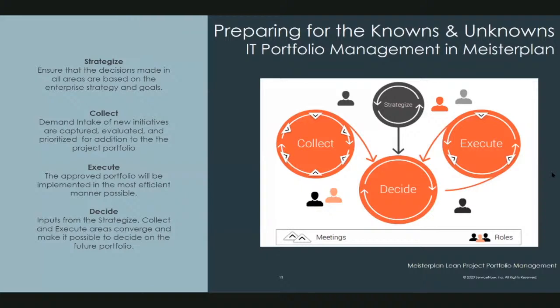So it's one thing to prepare for what you know is coming, but you also have to prepare for the unknowns. And we have a tool called Meister Plan that we use that really helps us handle how we're going to bring in those unknowns. We were introduced to Meister Plan actually at Knowledge 18. And Meister Plan promotes lean project portfolio management.